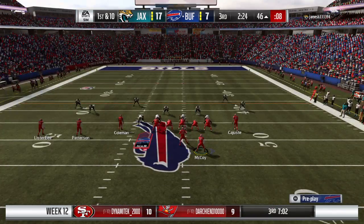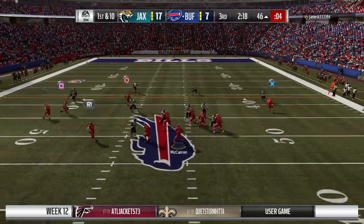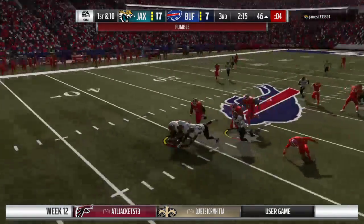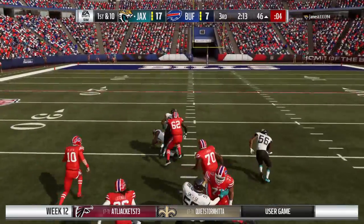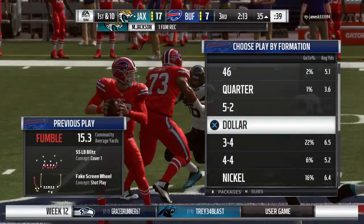Detroit! Detroit! Gun! On first and 10, here's A.J. McCarron. Nowhere to go here. He lost the football. And the return here is stopped at the 35-yard line.